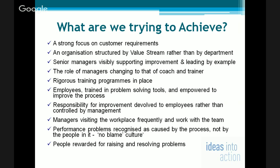Managers are frequently in the workplace, they work with the team, they support the team, they provide the resources that the team need, and also the sort of air cover that's needed to improve processes.